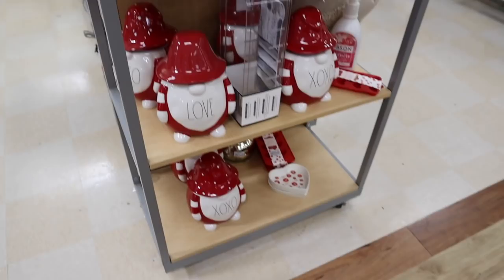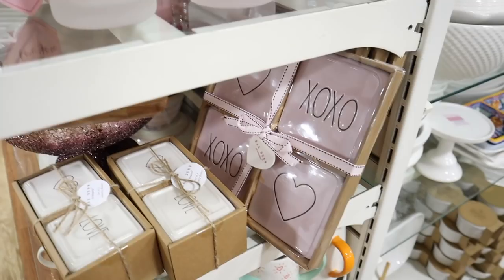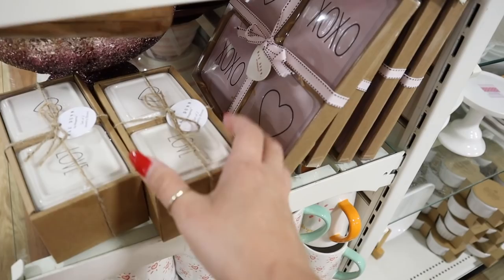Couple more. We have one that says Be Mine. Then a couple of pink mugs. Hey You, Wink Wink, and Mia Moore. These are nice. I love coasters. These are adorable. Little Valentine's Day coasters, as well as these two little jewelry boxes.